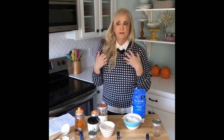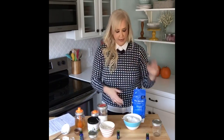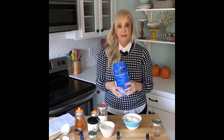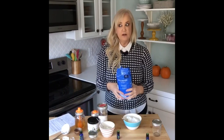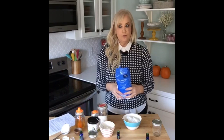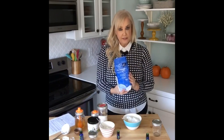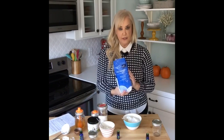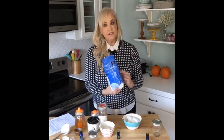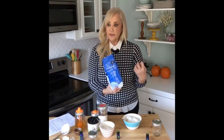Like I said, my lips and face get dry, my whole body gets dry in the colder weather. And the great thing about adding Epsom salt to this is that we need magnesium in our diet, and we are a society that is just lacking in magnesium. We are a deficient society. So Epsom salt is a great way to increase magnesium in your body, and really the best way to get extra magnesium is through your skin. So that's why soaking in an Epsom salt bath is great.